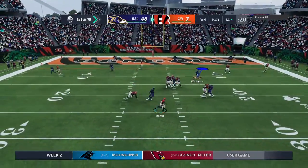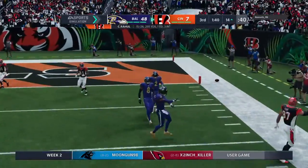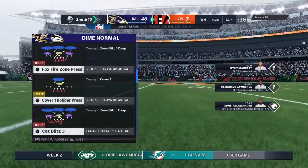They'll look to throw here on 1st down. Oh, my. And his throw's going to be incomplete. He was trying to find Noah Fant, the tight end, and it's 2nd down.